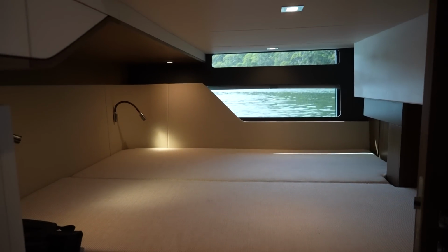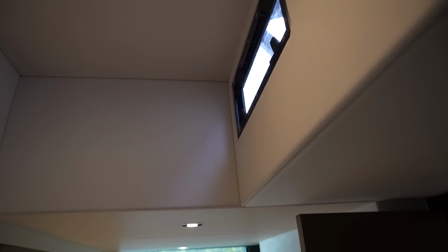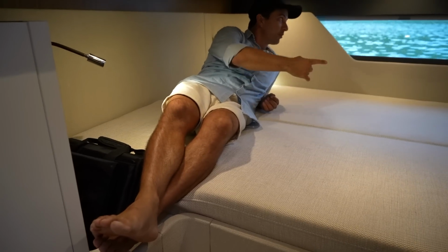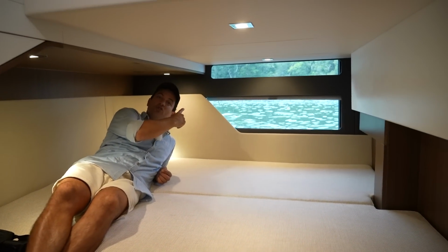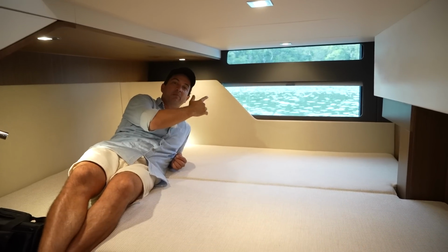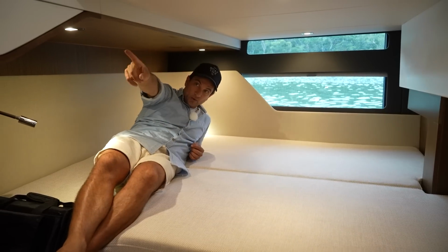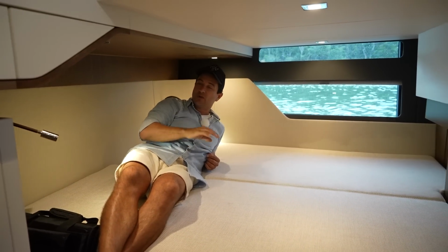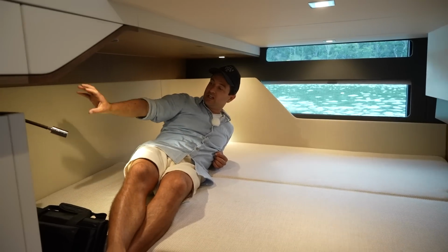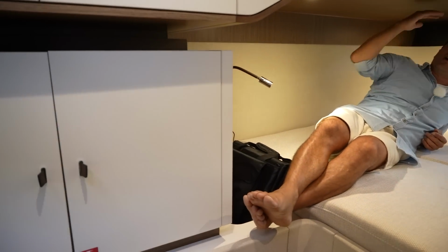So just come in here and poke this camera around. Check this out. You've got this huge, big double bed. These views are epic. Imagine if you're driving along, transiting between Palm Beach and Sydney Harbour, I'd be hanging out down here. You've got 3 opening windows. I can actually stand up in this cabin, which I'll show you in a second. We've got a couple of lockers just here, some reading lights, and power storage. It's a really, really nice space.